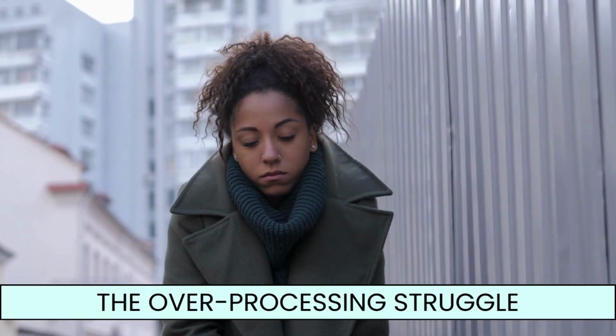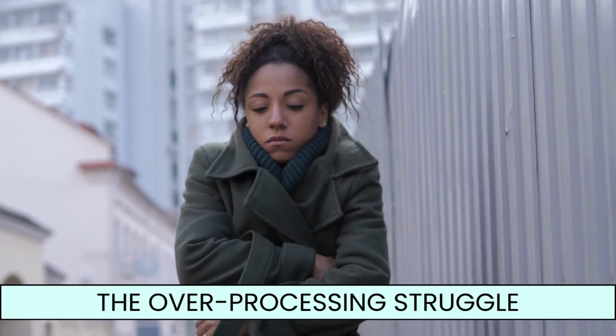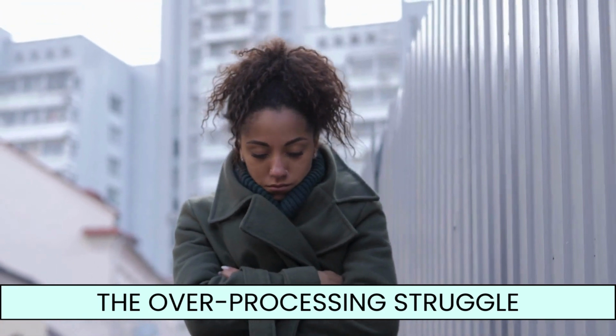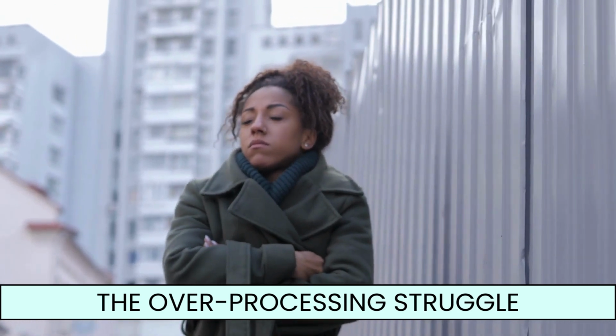We've all been there: excessive coloring, relentless styling, or chemical treatments. Overprocessing can leave your hair feeling like it needs a vacation. But worry not, we're here to guide you on the path to hair rejuvenation.